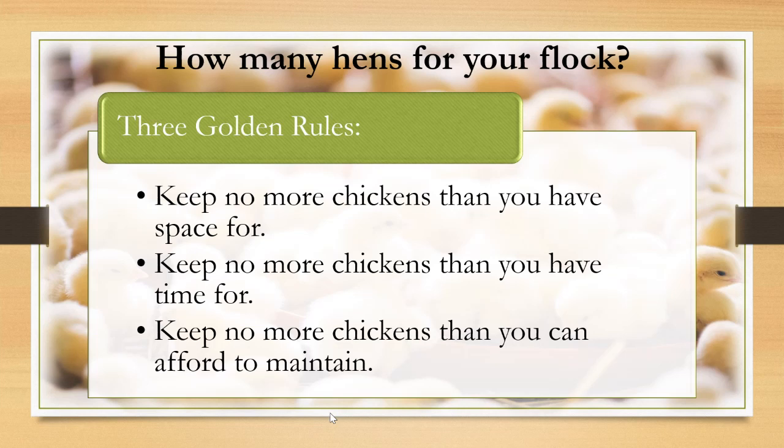Because when it comes time for cleaning, sanitation, feeding, caring for, egg gathering, different things like that, all of that adds up in time over the day, and it's spread out throughout the day. All right. They don't have alarm clocks that they work by or anything like that. So you're constantly working with them throughout the day. And then you also want to make sure that you have the budget to maintain these.